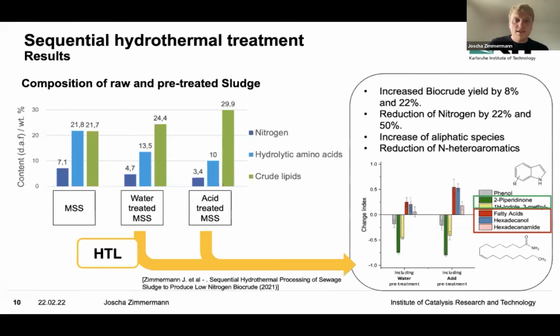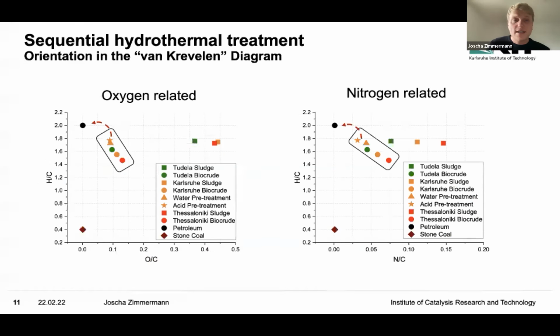So afterwards, we liquefied these sludges, or these intermediates, and we result in a biocrude that has a much higher yield. So with the water treatment, we increased the yield by 8%, with the acid treatment by around 22%. And also, which is nicely to see, the nitrogen content is lowered by 22% and up to even 50%. And which is also improving is the composition, because we see more aliphatic species in the biocrude and much less heteroaromatics.